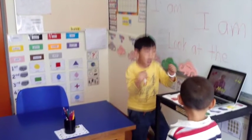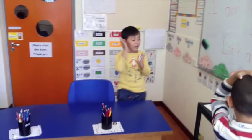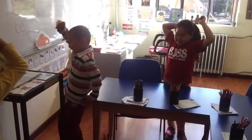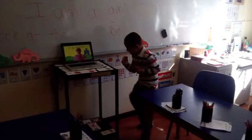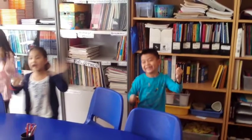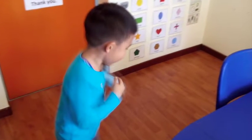And finally, the last thing I'd like to show is how to teach through music and engaging where they're doing motions that go with the song. This is a basic beginner English class, and they're learning about different activities. Actually, this song is a morning routine song, and you see they're all having fun singing along.